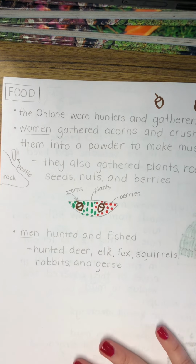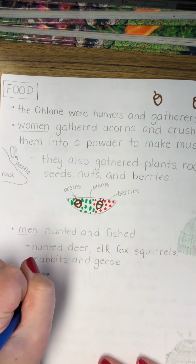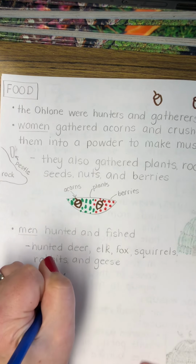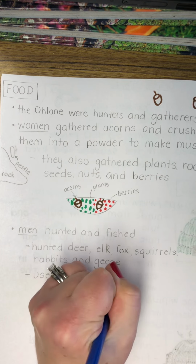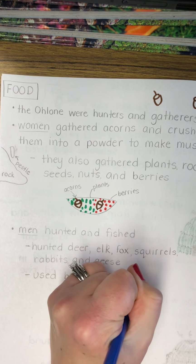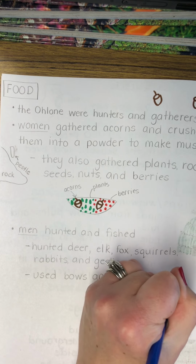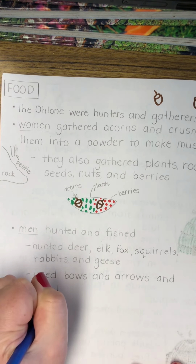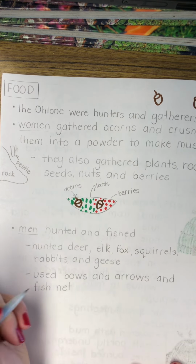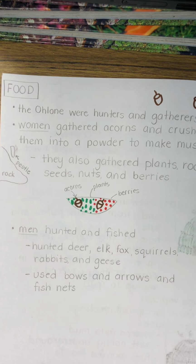Well, what kinds of tools did they use to hunt? All right, well, they used bows and arrows. They made their own arrowheads. They used bows and arrows, and for fishing, it's kind of hard to fish with a bow and arrow, they used fishing nets, handheld nets. They didn't have a fishing line and a hook and sinker and all that kind of thing. Okay, so they used bows and arrows and fishing nets.